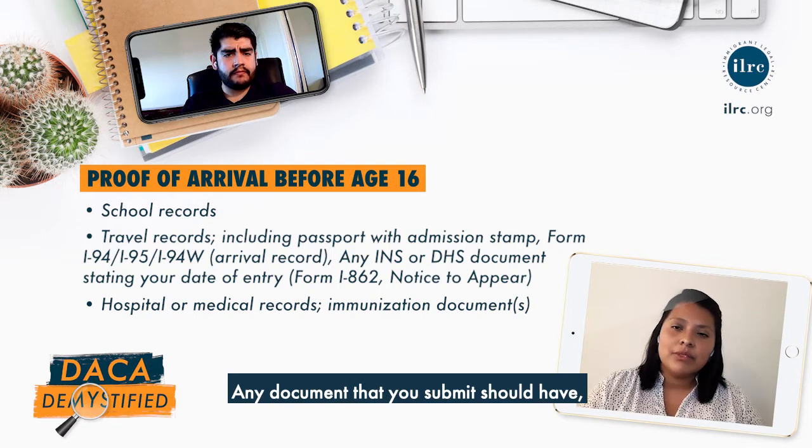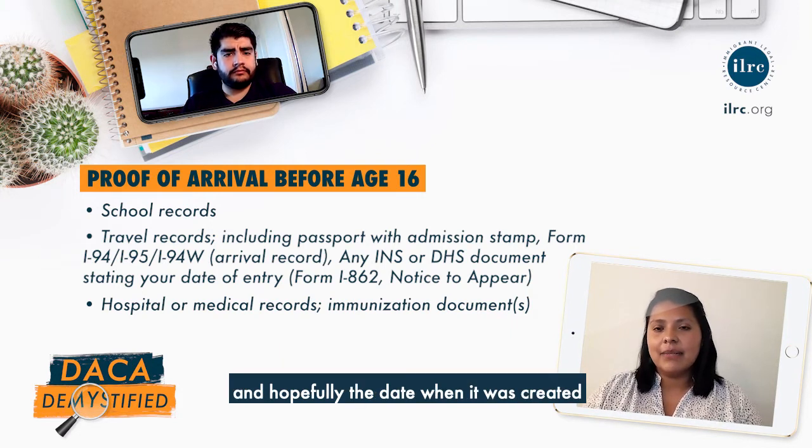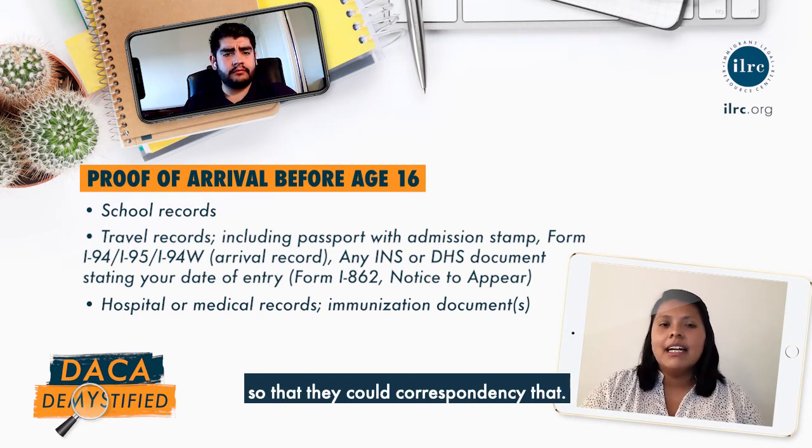Any document that you submit should have, like I mentioned, your name, hopefully your birthday, and hopefully the date when it was created so that they could correspond and see that.